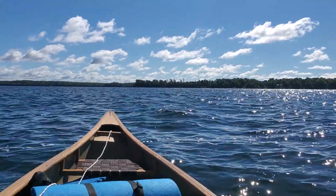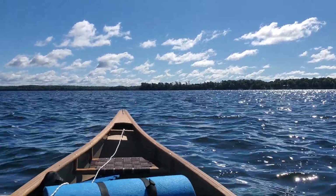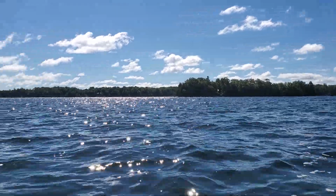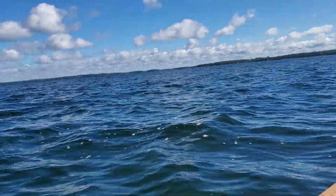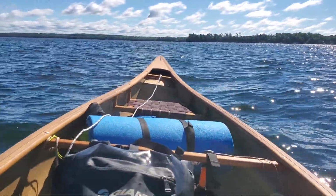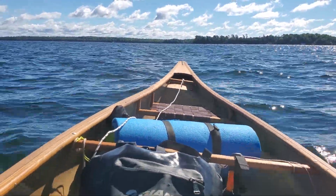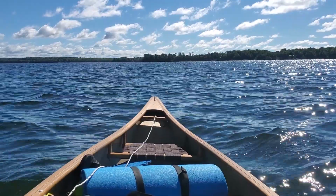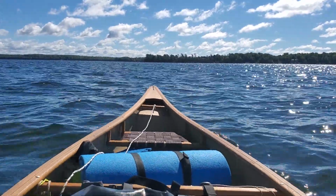Alright, so I'm more than halfway across this bay of the lake, and there's a small little island over there called Ant Island, which I'm pretty close to. With the waves coming over from this side, the canoe is rocking back and forth from side to side quite a bit. So to lower the likelihood of capsizing, tipping over, I'm sitting down inside the canoe as opposed to sitting on the seat.